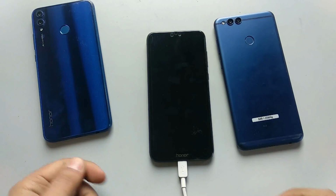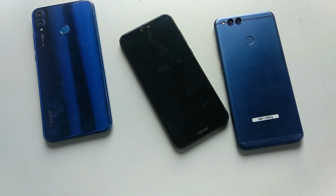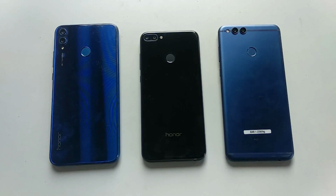So there we have it guys, Honor 7X and Honor 8X almost took the same time. Honor 7X actually fully charged 1 minute earlier than Honor 8X, 2 hours 44 minutes, and Honor 8X 2 hours 45 minutes. And Honor 9N takes a lot of time. I think when I did it last time it almost took the same time, but Honor 7X took a little bit more time. I think last time when I did it took like 2 hours 33 minutes or something like that. But there we have it guys.